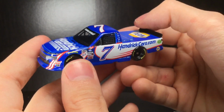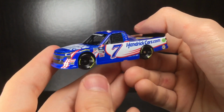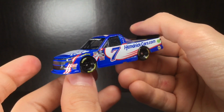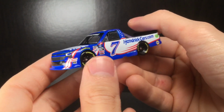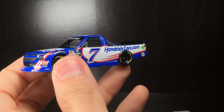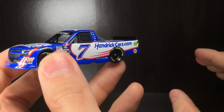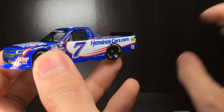And we could get so many more truck diecasts made, and people would buy it. I'm telling you, people would buy it. I know I would. If I wanted to get a random truck diecast from a random driver that did a one-off start, and they only made 100 of them, I would be waiting for that diecast to become available to order it.